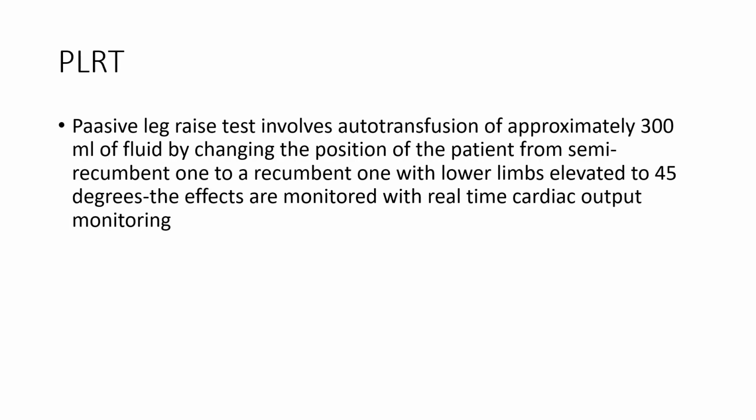So PLRT, passive leg raise test, involves autotransfusion of approximately 300 ml of fluid by changing the position of the patient from semi-recumbent to recumbent with lower limbs elevated to 45 degrees. The effects are monitored with real-time cardiac output. Fluid responsiveness is defined as a change in cardiac output of more than 15% when you give a bolus of fluid.